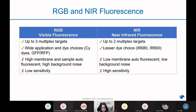Oh, sorry, this is a bit wrong here. This is good because near-infrared will give you lower membrane autofluorescence signals, which in turn give you low background noise and higher sensitivity.